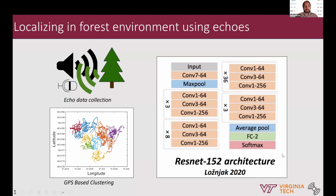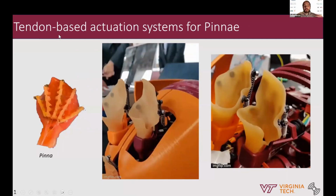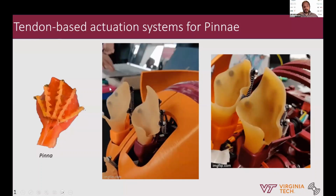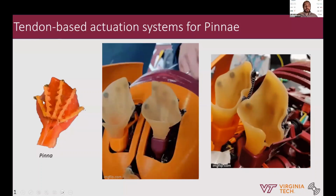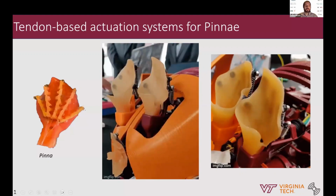Next slide. And then, yeah, I just want to quickly also show you these tendon actuation systems. This goes a little bit further into one of my other projects, which is we have these tendons that we can move and actuate and try to make them mimic what the bats do. So you see the tendon actuators on the left, and then a couple examples of them actually on the right.